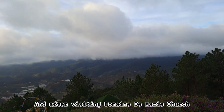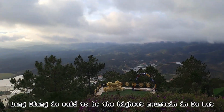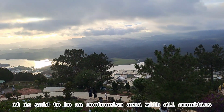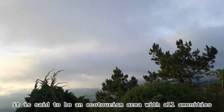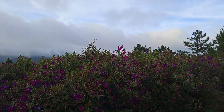After visiting the Main Church, we get to Lang Biang Mountain. Lang Biang is said to be the highest mountain in Dalat. It is said to be an ecotourism area with all amenities, a perfect place to explore the nature of mountains and forests of the Central Highlands and learn about the national identities here.